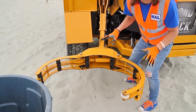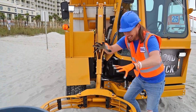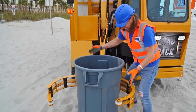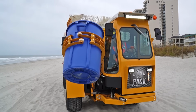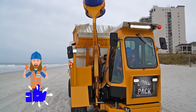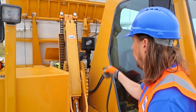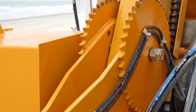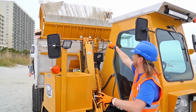This is the hydraulic arm that collects the trash from trash cans. Just like this. The trash can comes in, it closes on it, and it lifts it up and dumps it in the bin. That's awesome. This is how it works. This has chains and it has gears. They work together with the hydraulics that operate the arm that lifts the trash can up to the top and dumps it into the top of the bin.